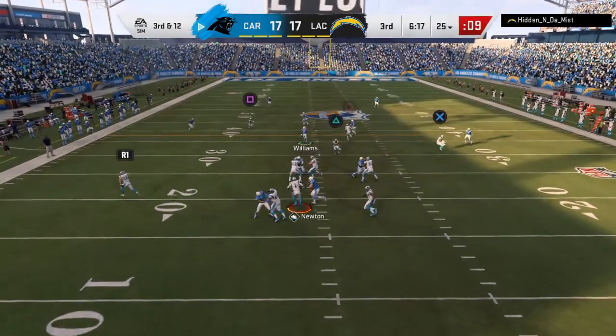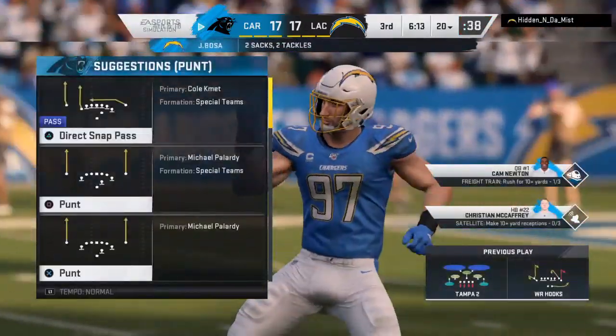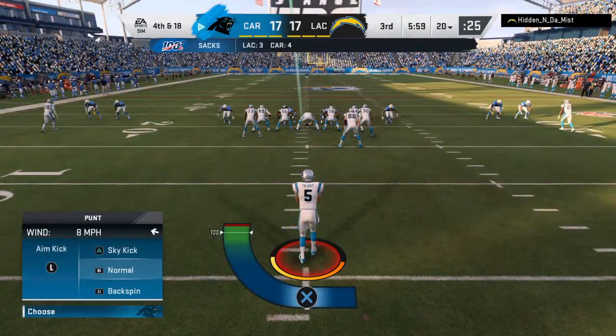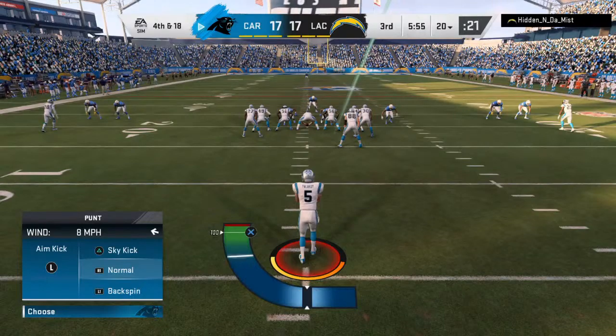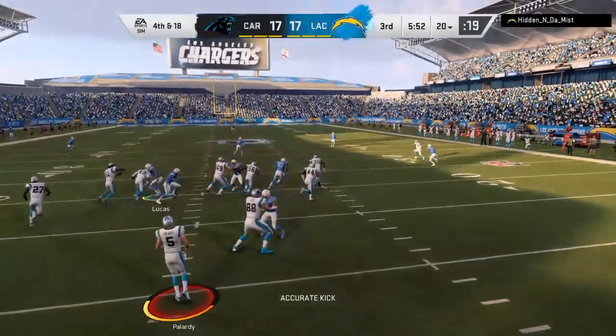Out of the gun, Newton. And they get to Newton and take him down for the sack. Joey Bosa make that now 8 sacks for him on the season. Well, that's 2 sacks in this game, so add that to the 4 from last week. I think that's 6. Good math.